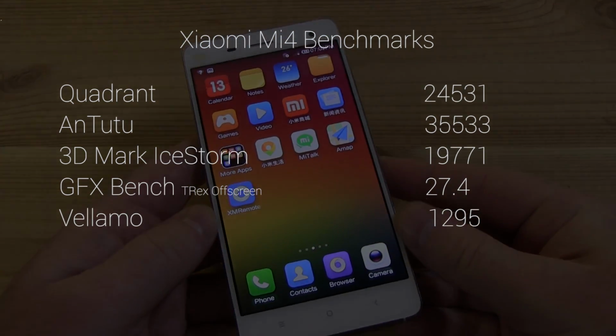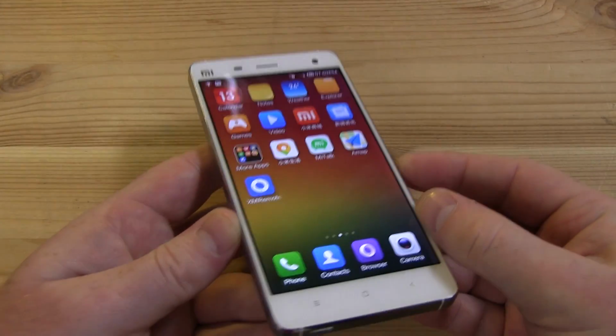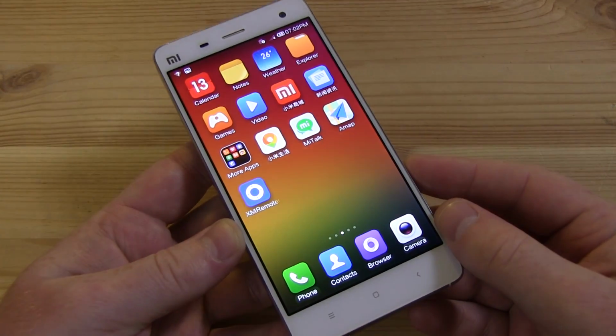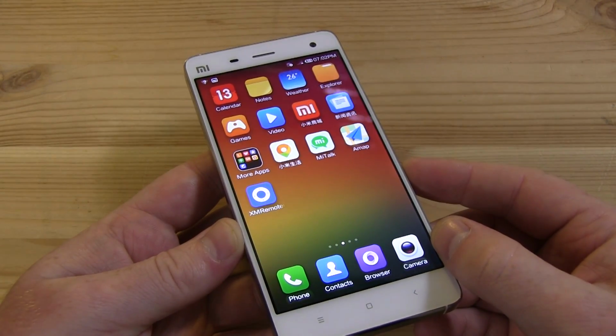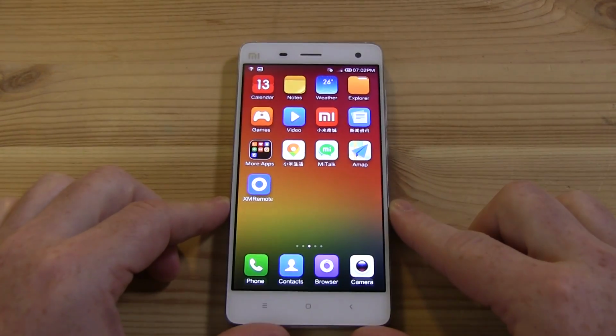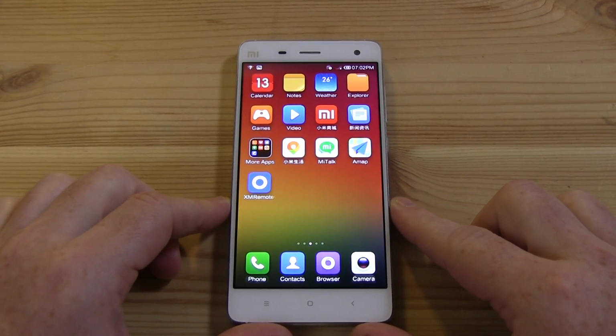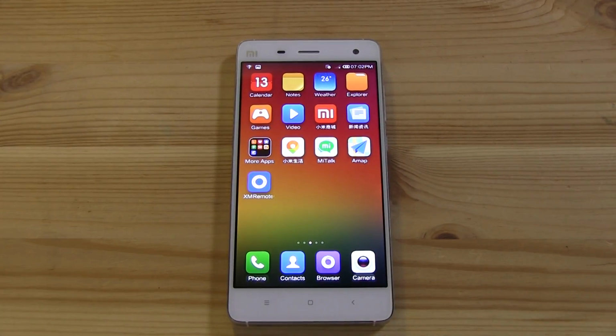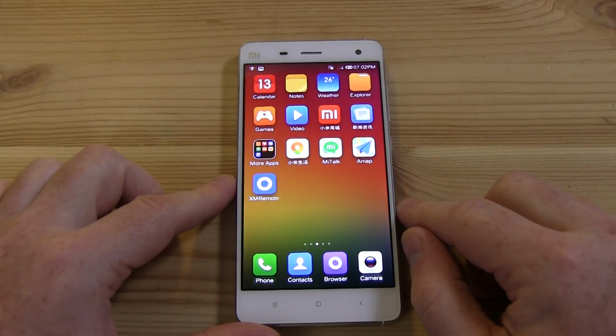In terms of gaming, you're going to get probably the best frames per second, very, very playable on all games. What more can I say about the Qualcomm performance? As I mentioned earlier, it's a beast. It's currently going to wipe the floor with virtually every other SoC, or system on chip, on the market. So in terms of performance, we were very impressed.